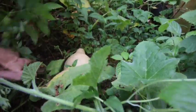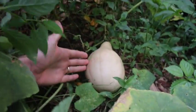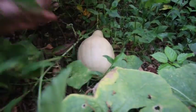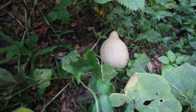And here is another one. Look at that guy. They're turning the right color here. I know that they're ripening up. They start out as a pale green, kind of some splotches on them, and then they mature to this beautiful, kind of a pale tan color, sort of like me.